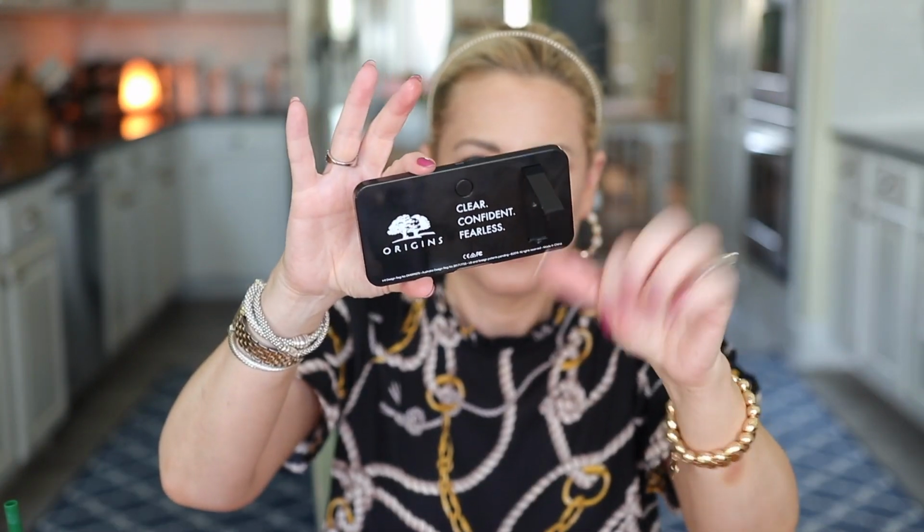And it also has this little pop-out kickstand, basically. You can stand it up like that. You can turn it on its side, so you can take this when you travel in a hotel room or whatever and sit there and do your makeup. I actually found it online. It's available at Nordstrom. It's available on Amazon. I'll link them both below. It would make a really fun gift, too.